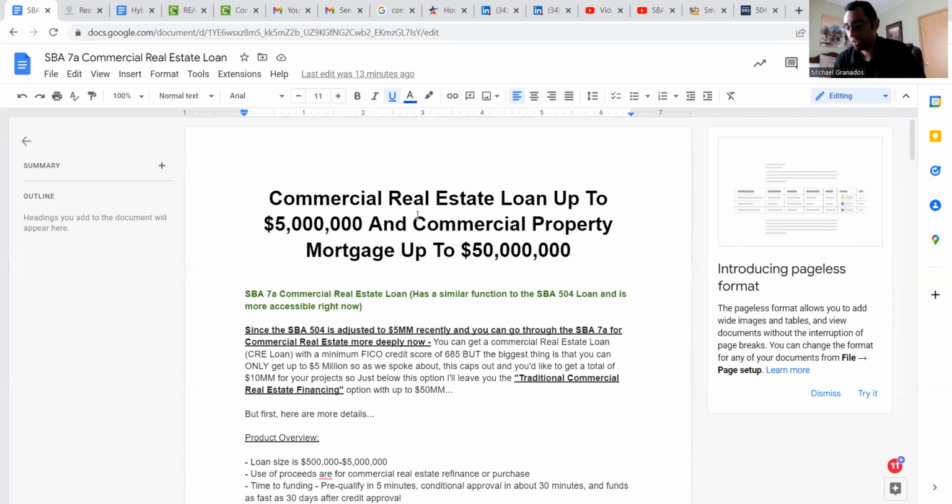But let me see, make sure I didn't miss anything. I wrote some notes here. You already know that the 504 is outside of this. This would be the way to go. Existing buildings or lands. We already did that. We already went through this section. You can't use any kind of SBA for an investment properties, and you have to be very careful of that.